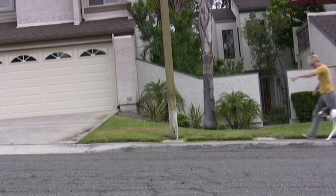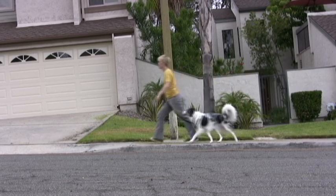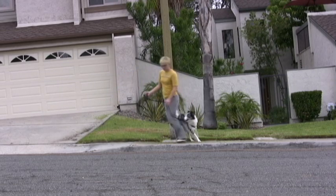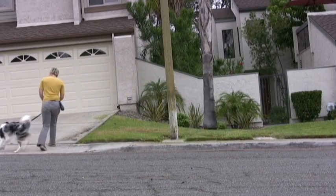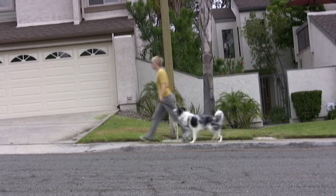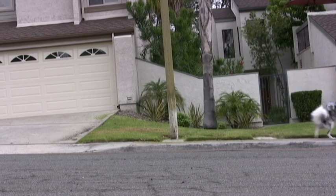Even though Splash isn't pulling in this footage, you can see that my behavior of getting the dog back with me is actually very reinforcing for dogs such as herding breeds that love to circle and move. For some dogs, this technique might work, but for other dogs, moving in any direction is highly reinforcing. So if you're not making progress, it's time to try another solution.